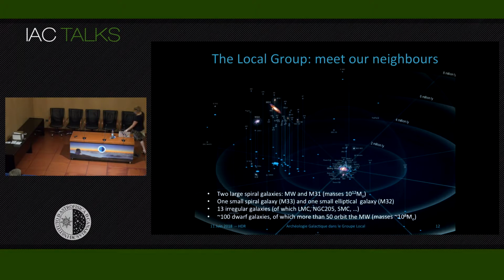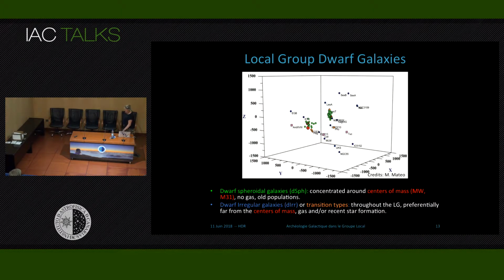And their masses are typically of the order of 10 to the 8 solar masses, so much lower than the 2 big spirals. So another view of the same thing, more schematic, where now the colors tell you what kind of dwarf galaxies are found where in the local group.